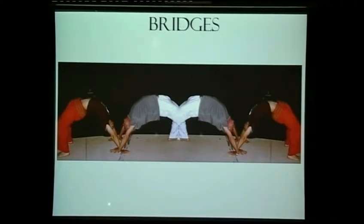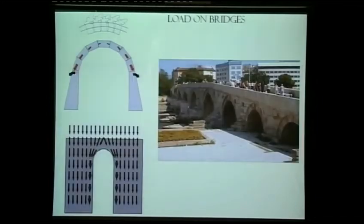The bridge, of course, is the peak of columns and arches because it brings many things together. It brings the arch, it brings the column, and it has a continuous arch. A bridge actually is a continuous arch in the axial direction, and it also works like an arch. The force distribution is similar to an arch, and the way we fix them is the way we fix arches.